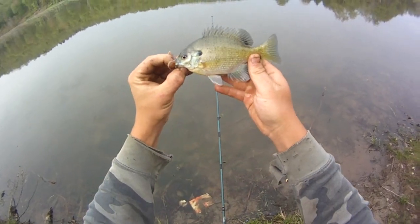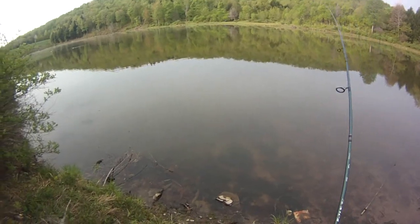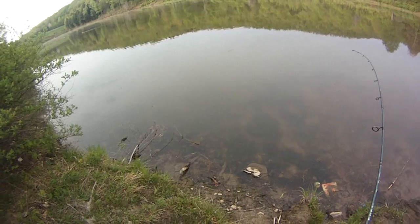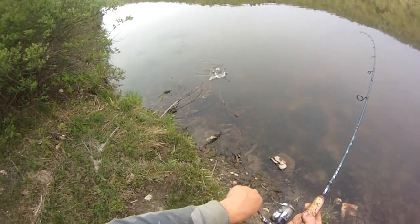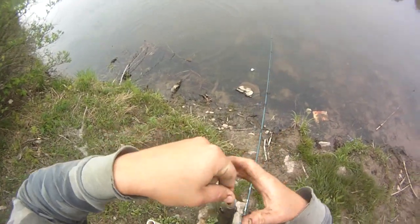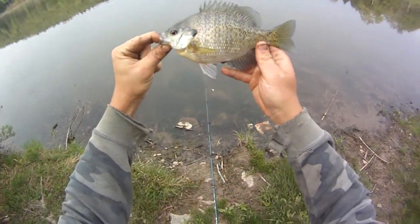Yeah, small gill, 5-6 incher. You can set the hook on them right away and hook them in the lip every time when you use half a worm and get a good bite on it, or a third of a worm, whatever covers the hook. Another decent one, about 8 inches.